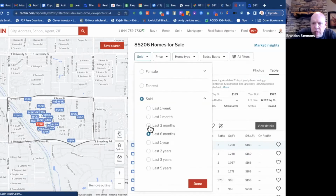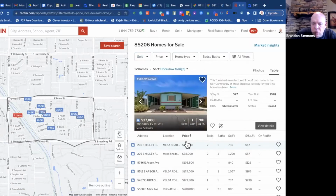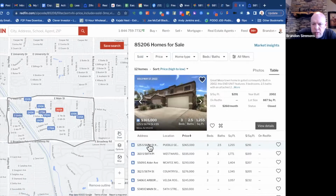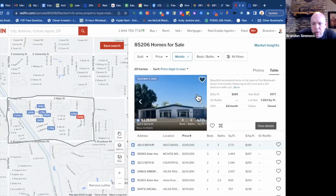I would try to stick around the last 3 months, keep it kind of tight, and you can sort this from highest to lowest. We can also focus on the type of home. So I think ours is a mobile, so I'm going to use mobile here. Now look at this. Here's one that sold May 9th at $335, and that's this property right here.